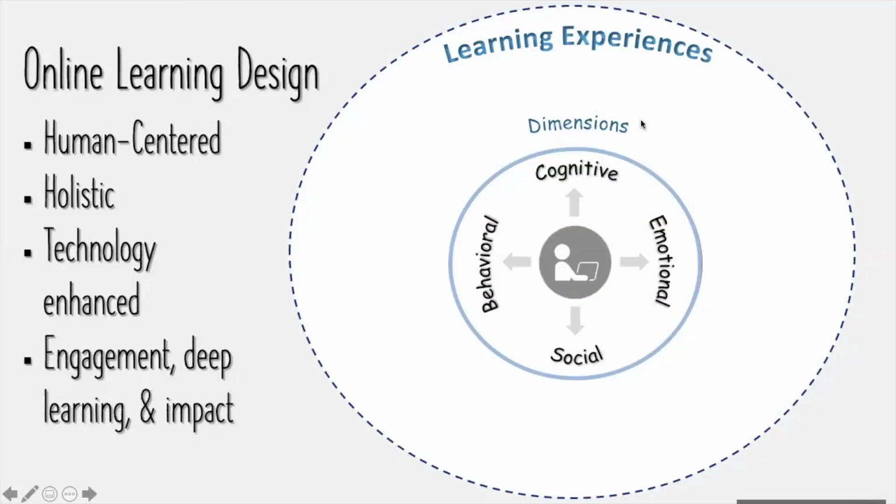You probably hear the term learning experience used quite frequently in conversations. And you probably notice that it happens more when people are talking about online and blended learning situations. Well, what are people talking about when they refer to learning experiences?